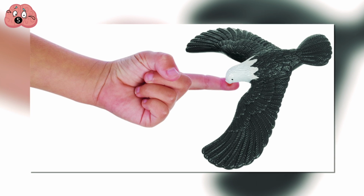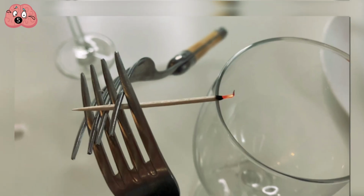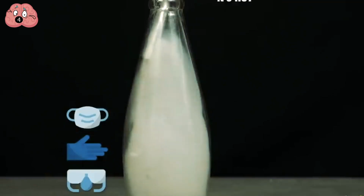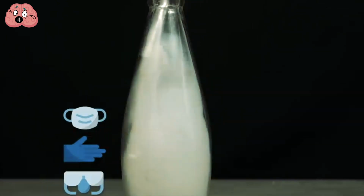Remember those balancing bird toys you could balance on the tip of your finger? The same principle applies here. Number 4. Smoke waterfalls. You can easily create smoky waterfalls using just household items, and they sure look beautiful.